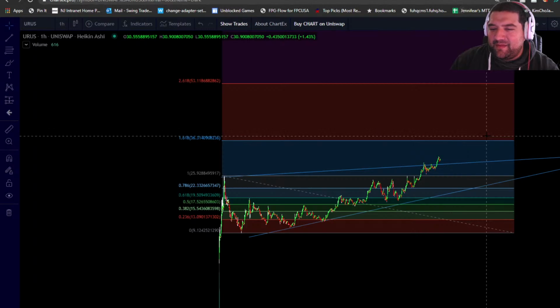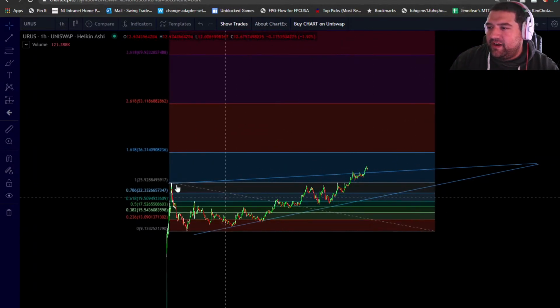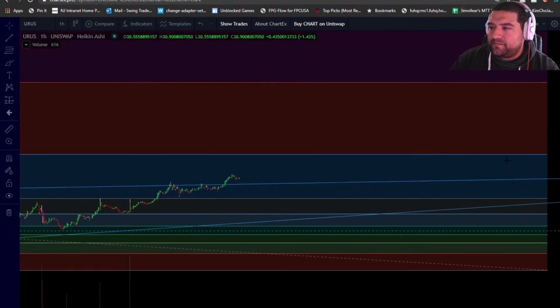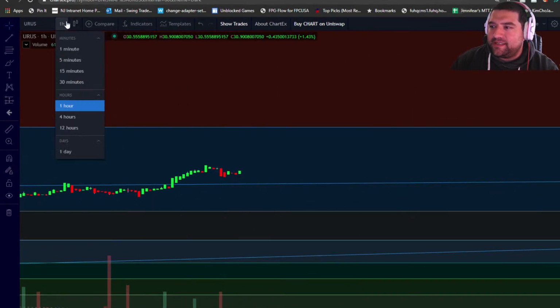No, I didn't check BNB just yet. But looking at the hidden gem token, guys, got this breakout right here. Some nice consolidation happening on the hourly chart. You guys can see that.